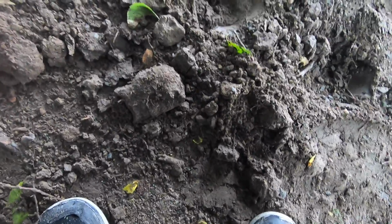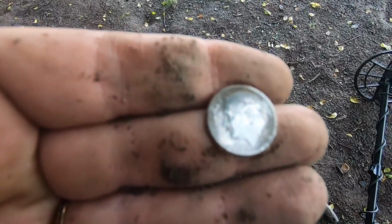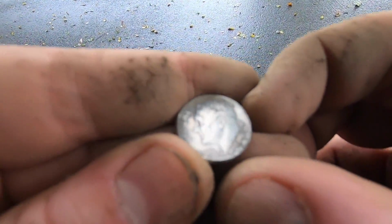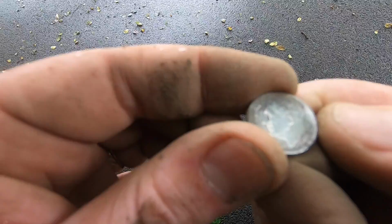Oh, I see it. We have silver. I believe so. Sure looks it. Let's get this in better light. Yeah, look at the sides there. I can't get a date quite right now, but that is a silver dime.